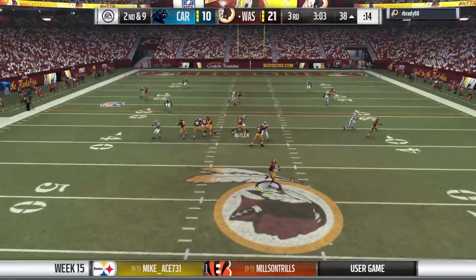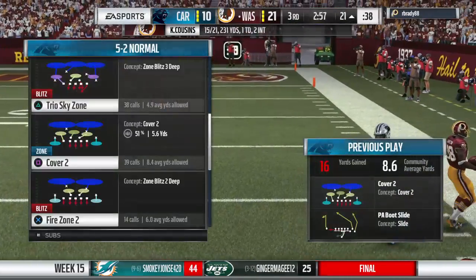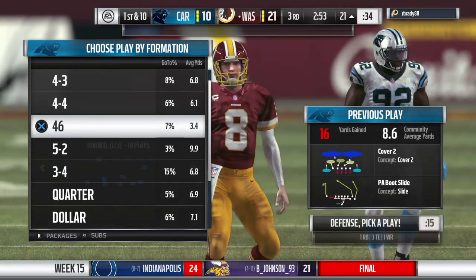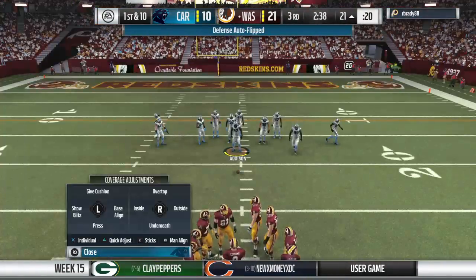Action now. Cousins. Complete to the right. This is Garcon. That one good for 16, and the drive will continue. Partner, this is one of the best routes anyone can have in their offensive playbook. Tough to defend because you think it's a go route, and then he breaks it back on the comeback.